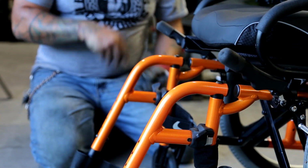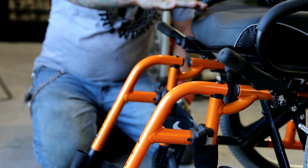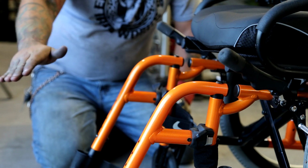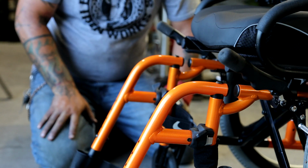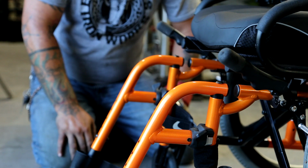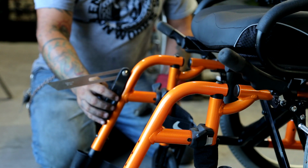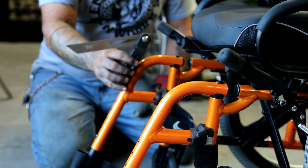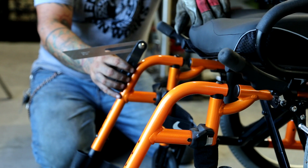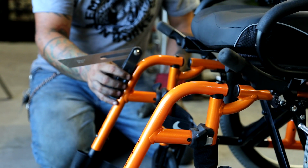Okay, so I know when he's sitting here, his legs are going to come out, and he does have a little bit of flex in him, as far as where his hips are concerned. So I don't want him straight out like a board. I'm thinking somewhere along in this angle here, we'll give him just a little bit of a drop, allow for compression of the seat, and put him in a comfortable position.